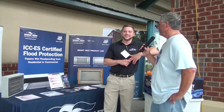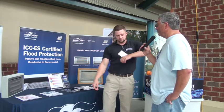Well, the cost of flood insurance is beginning to rise, and people are going to be faced with some sticker shock. They may have paid hundreds and maybe even a couple thousand dollars for flood insurance, and now they're getting hit with quotes of $7,000, $24,000 or more a year just for flood insurance. So if homeowners contact Smart Vent Foundation Flood Vents and go through the Flood Risk Evaluator, you can show them how to lower the cost of their flood insurance.